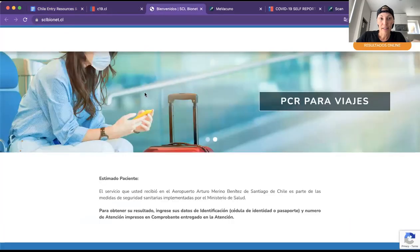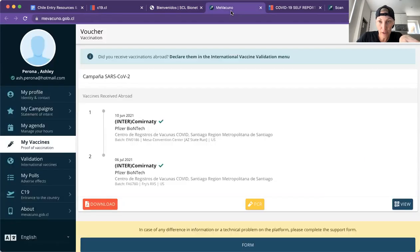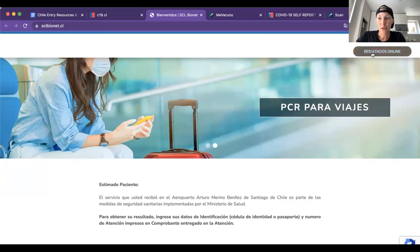Then this is the Bionet portal where you're going to get your initial COVID test results. When you first pull up, there's going to be a pop-up and it's going to want more information and it directs you over to the Mi Vacuno website or portal. So you enter your credentials and log in, and then you're able to toggle back, and then you can get your results online.